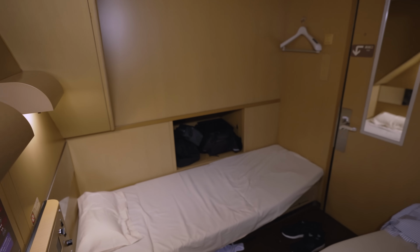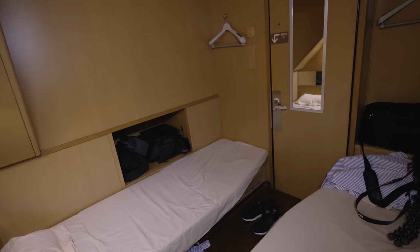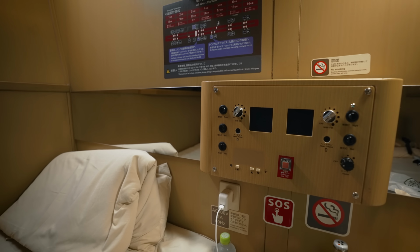Apparently there's also showers on board the train, which I'm going to test out in a minute, but first things first, let's go and see Natsuki in his luxury deluxe fantastic accommodation. I know he's going to rub it in my face. Bastard.